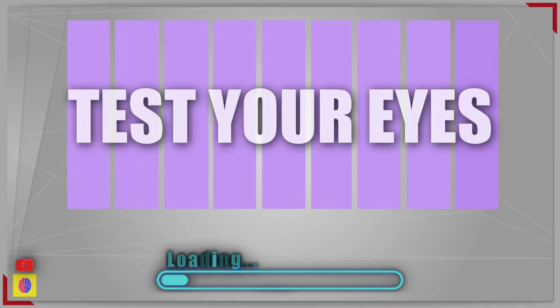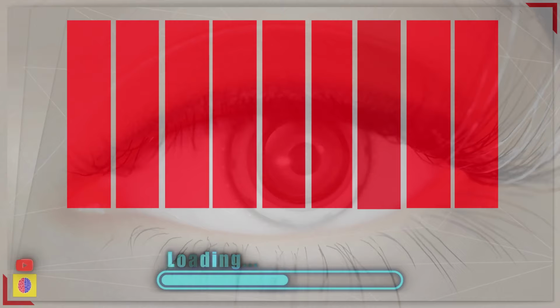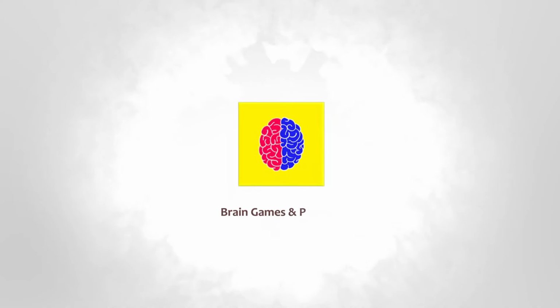Hello, welcome at Brain Games. Today, the Test Your Eyes game. It's easy, we show colors and you have to guess which one is different. Focus with your eyes.